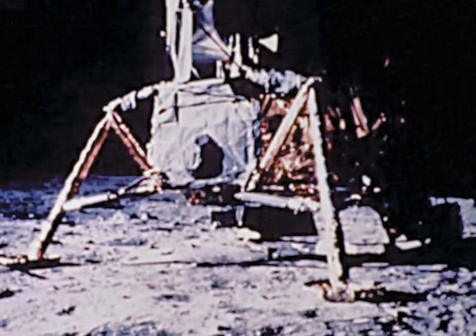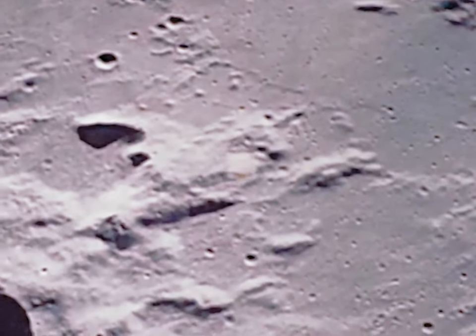After resting for several hours, the crew prepared for the maneuver that would lift them from the moon and into rendezvous with the orbiting command module.